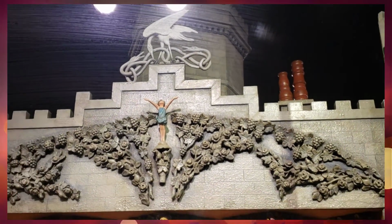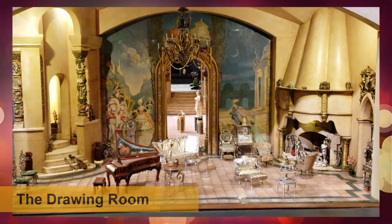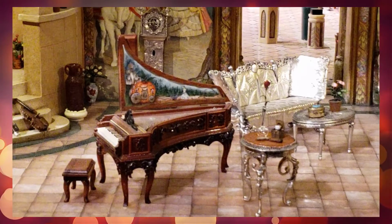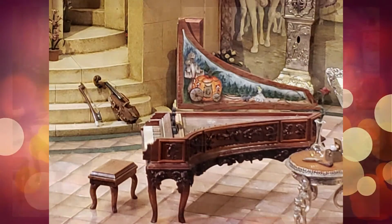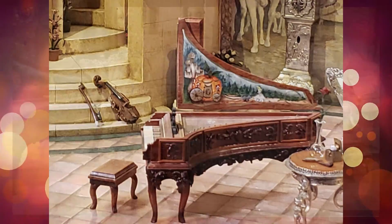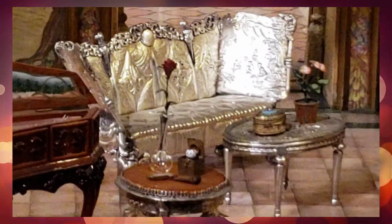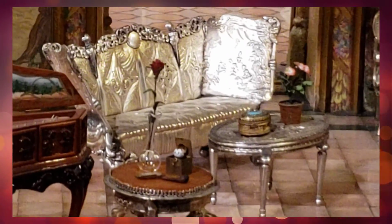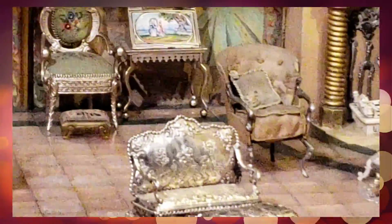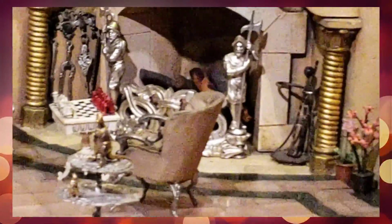In the drawing room, we find an exquisite chandelier made from the actress's own diamond and emerald jewelry. The piano is inlaid with a mural of Cinderella, which is echoed by the painting of George Townsend Cole on the wall behind it. There is a single famous rose setting on a silver table, and the minuscule men on the tiny chessboard are all carved of ivory.